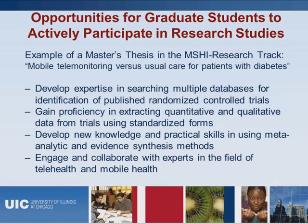Just as an example, last week I met with one of our graduate students from the research track program in health informatics who was interested in studying more about the use of mobile health applications and doing her thesis on a relevant topic in that area. Given my prior involvement and experience in mobile health, together we were able to identify a relevant topic for her thesis that matches her background and professional aspirations, allowing her to develop new skills and knowledge in this area. So she will be conducting a systematic review of a number of clinical trials to investigate the effects of mobile telemonitoring interventions only versus usual care for patients with type 1 and type 2 diabetes.